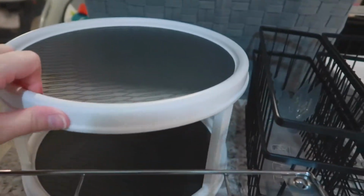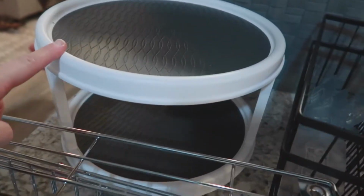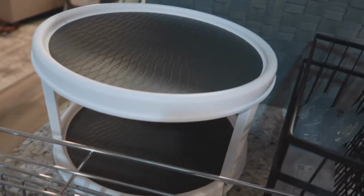And then I got this 2-tiered Lazy Susan that I'm going to use possibly up in the cabinet. If I don't end up using it up in the cabinet, then it might just go up in our pantry for canned goods and stuff. So we'll see what happens there.